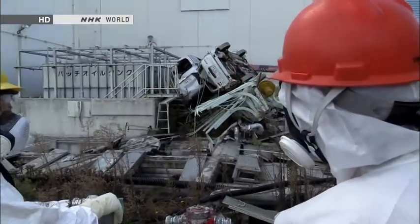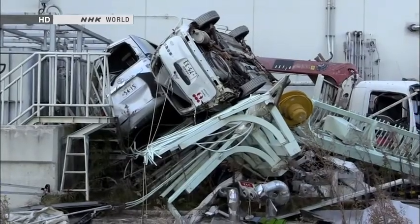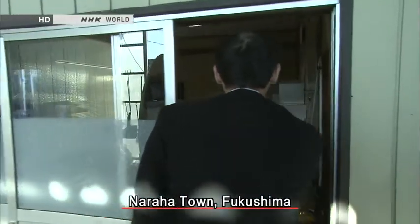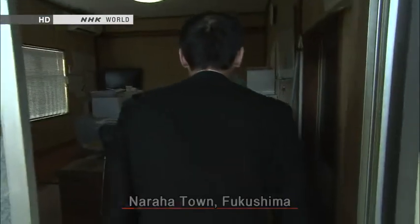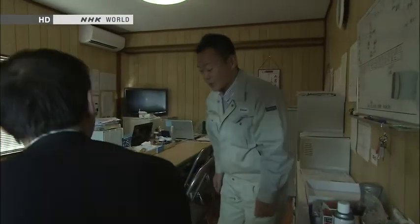I know that we've come this far because many people have worked here despite the strong radiation levels. I really couldn't thank them more. The path to decommissioning is a long one. Will it be possible to secure enough workers?